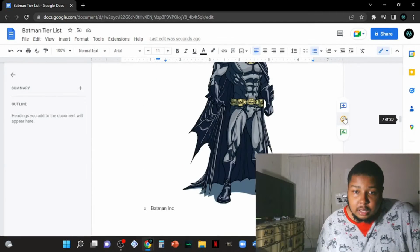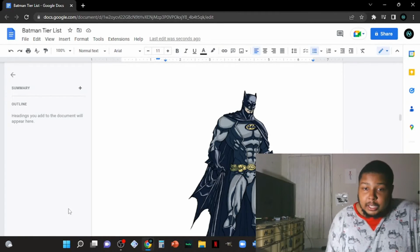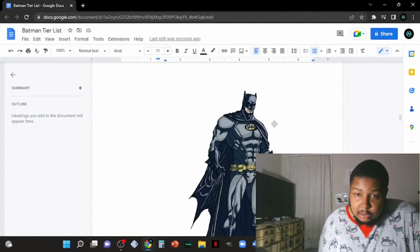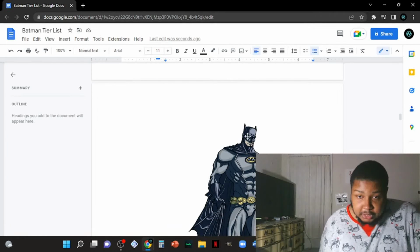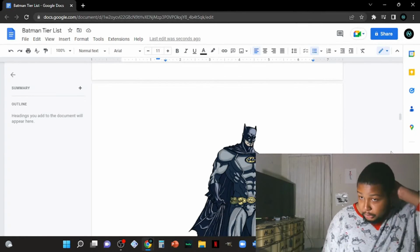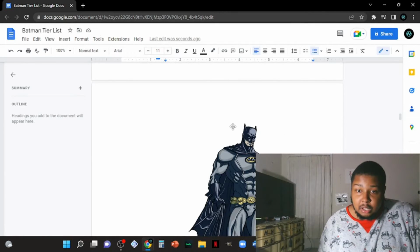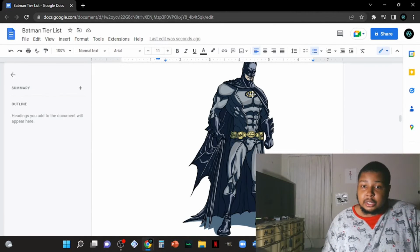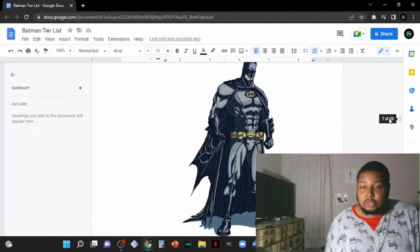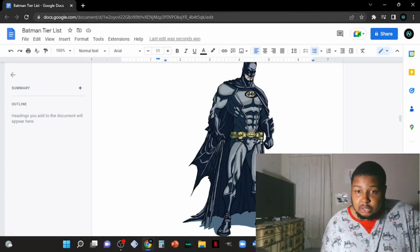Next up is the Batman Incorporated suit. This one looks pretty cool. I like how the tights are gone, and the ears are shorter, which sometimes I think people prefer longer ears. Some people prefer shorter ears. Me, I do kind of like longer ears, but shorter ears on Batman also look pretty cool. And I like the emblem, how it's in a circle this time, and how it actually looks like a separate piece on the suit.